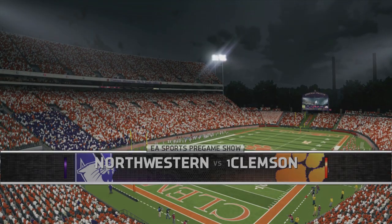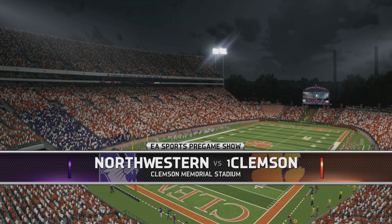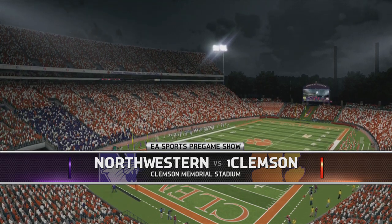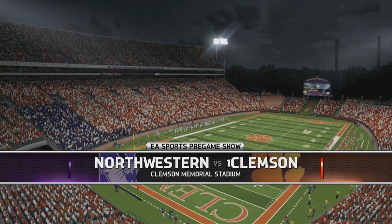Coming to you live from Clemson's Memorial Stadium, known as Death Valley. It's home to Howard's Rock and the exciting tradition of running down the hill. And now the coin toss, and it's presented by Nissan, innovation that excites.